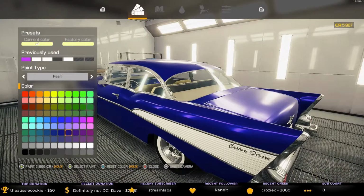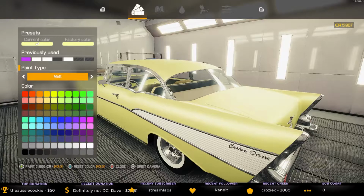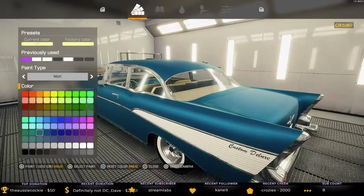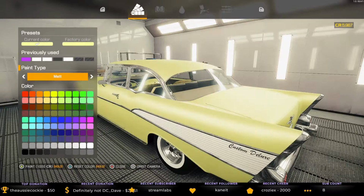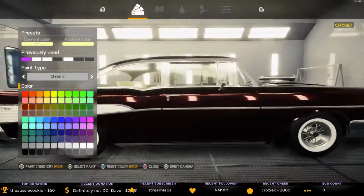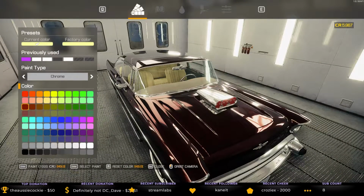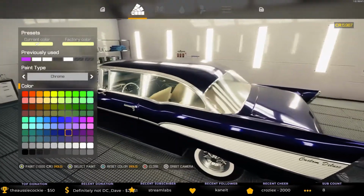You like the reds best? Yeah, so far the reds look better, except for in pearl. What about in matte? No. That looks alright in matte. But I don't think matte's the choice. That looks better in matte. My one looks the worst, I think, in matte. Let's go with chrome. Nice. Oh, nice. I like it. I really like that. I like that too, but I like the red one more.